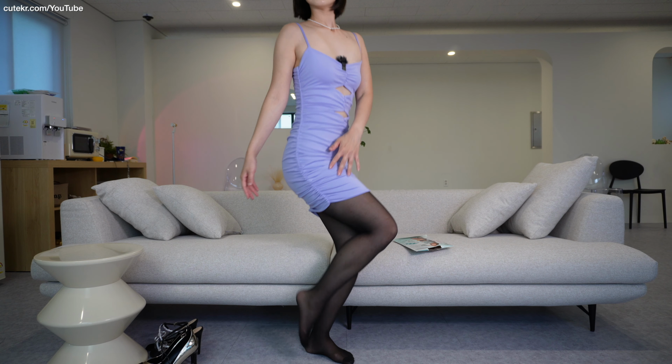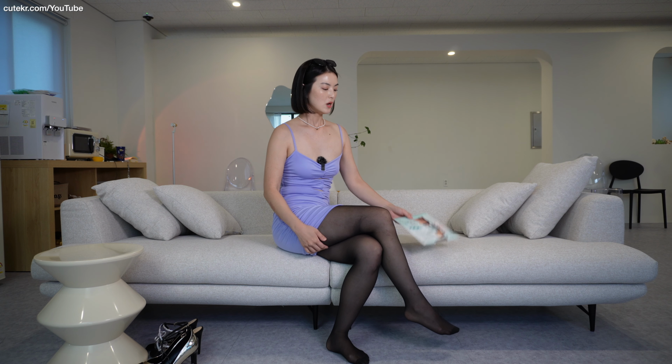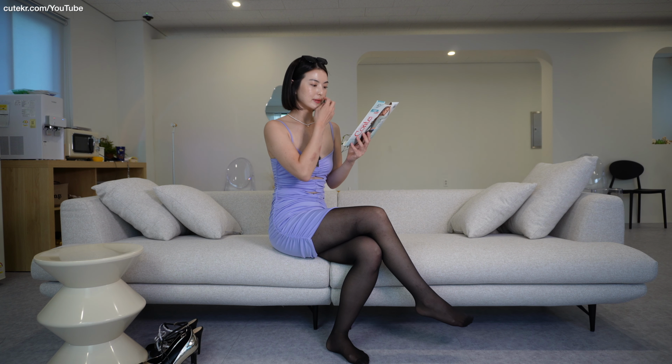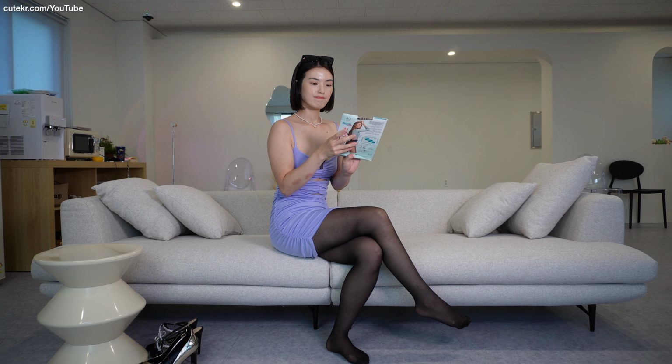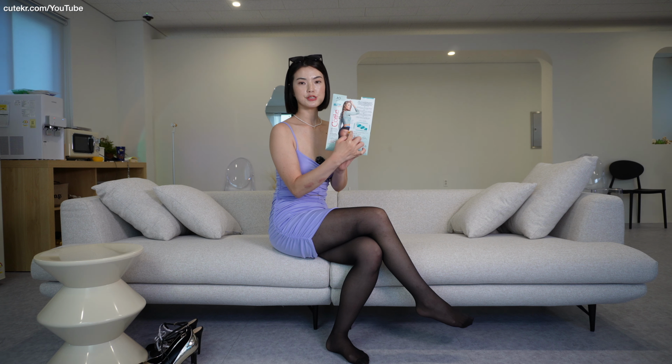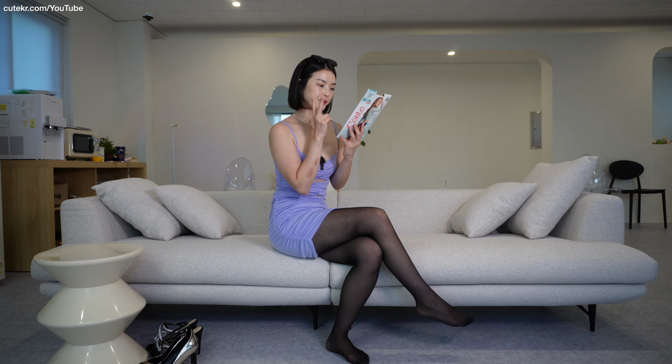Ta-da! So this is Conte. It's called the Conte brand. Wide waistband, wide belt, adjustable height. The only thing is it's size 2, but I feel like I should be a size 3. With the size guide on the package, I'm definitely size 2, but I think I would feel better with size 3.